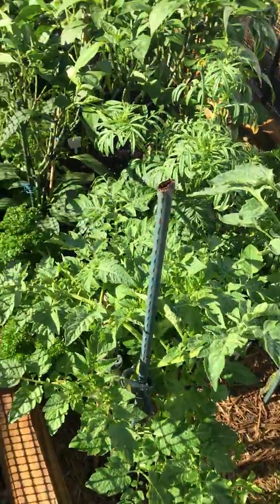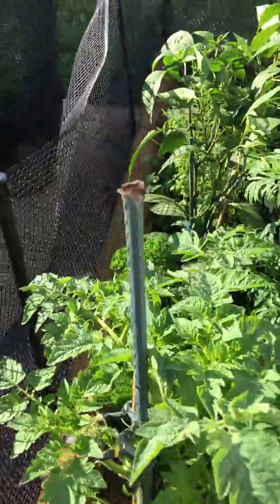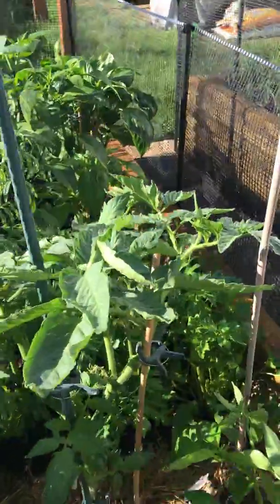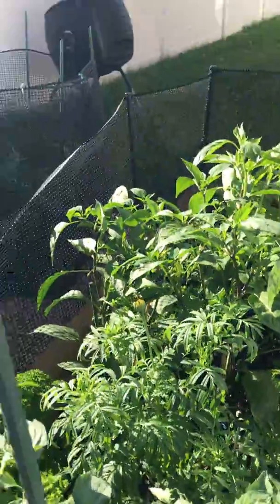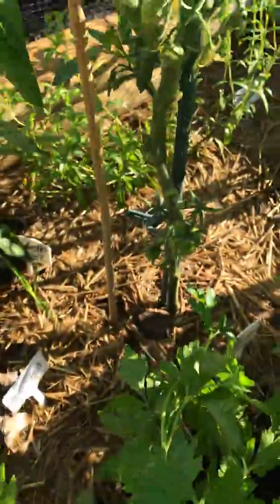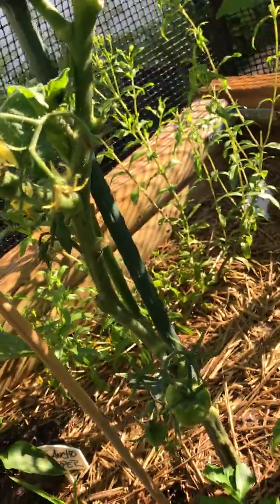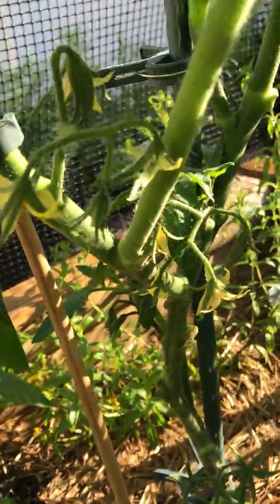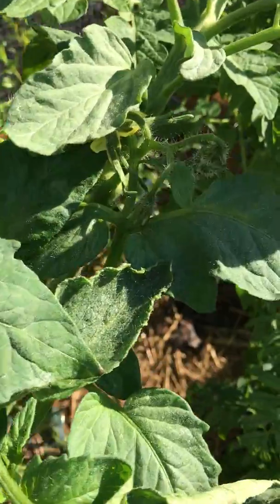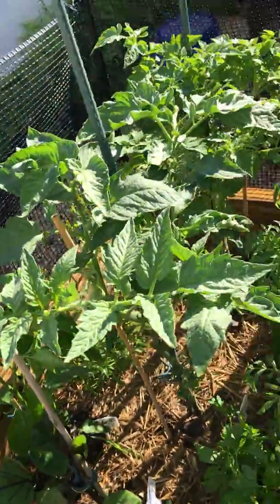So I came out and I took the bird netting off of this bed, and I changed out the support stakes in the tomato plant. So this is the cherry tomato. I re-staked it. This is the beefsteak tomato, and I re-staked it. And we have some tomatoes coming through on the bottom. It's got lots of flowers. So this plant's very healthy and it's producing very well. I'm pleased with it.